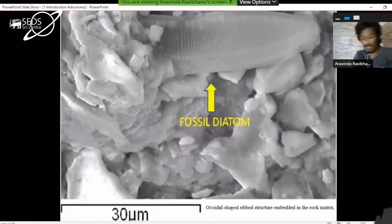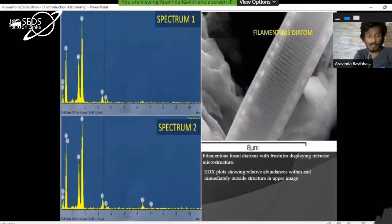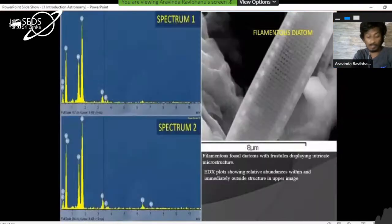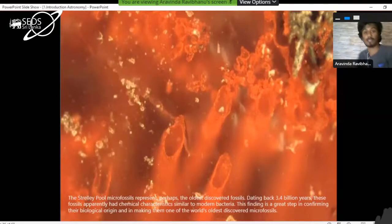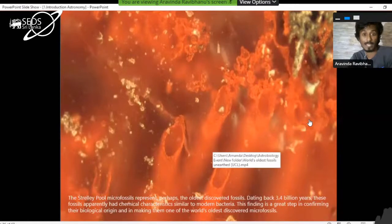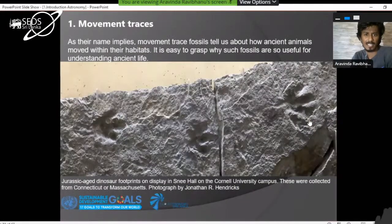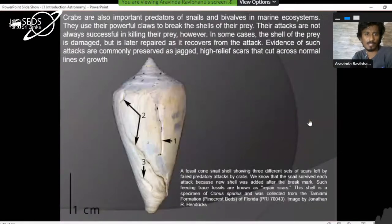So here are some of the items, the fossil part. There are many types of fossils. These are micro fossilization parts. These two are from Sri Lanka. This one is also Sri Lanka. This one is not from Sri Lanka. This is a 3.5 billion year old fossil found in Australia. There are many types of fossils. I'm not going to explain each slide because you might have some research in Sri Lanka.